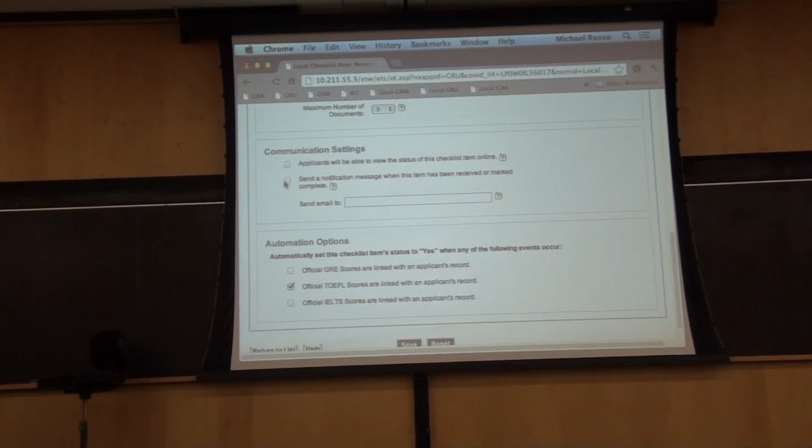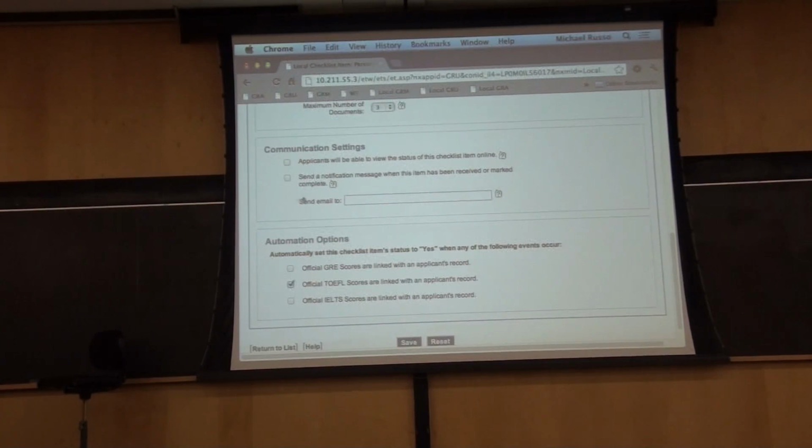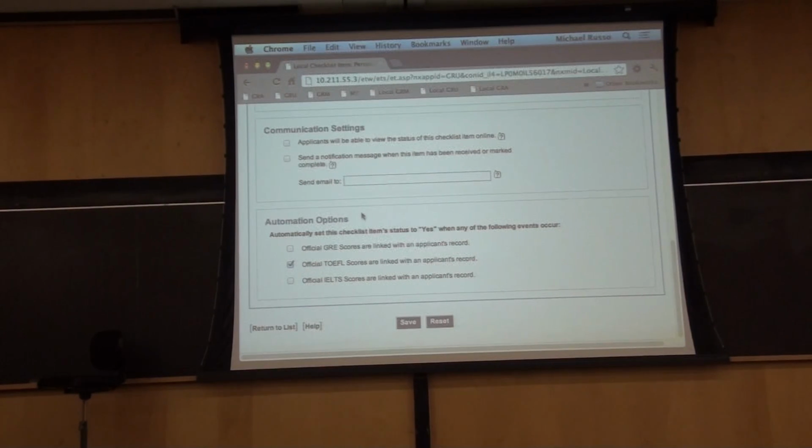And then you can also opt to be notified. For example, let's say you have a checklist item that you're having a bit of problem with and you have to delete them or re-request them, it's not a bad idea to have a notification sent to you when the applicant has uploaded the document again. But this option might make more sense if it's something that you expect after the applicant's been accepted, as opposed to prior to submitting for formal review. It's just a handy feature in case the notification makes sense. Mike, yes?